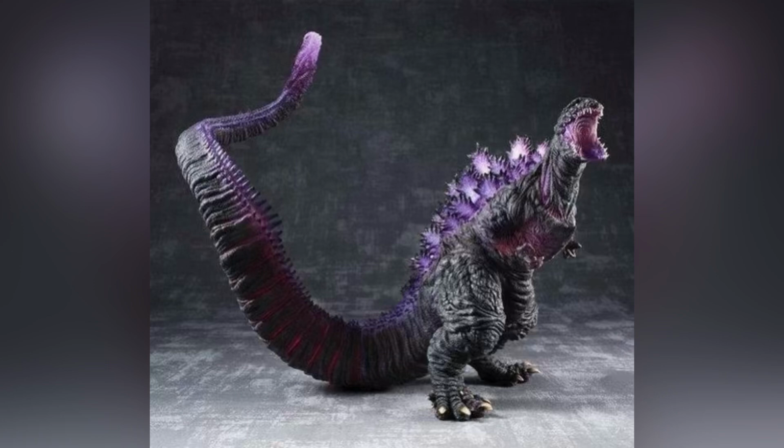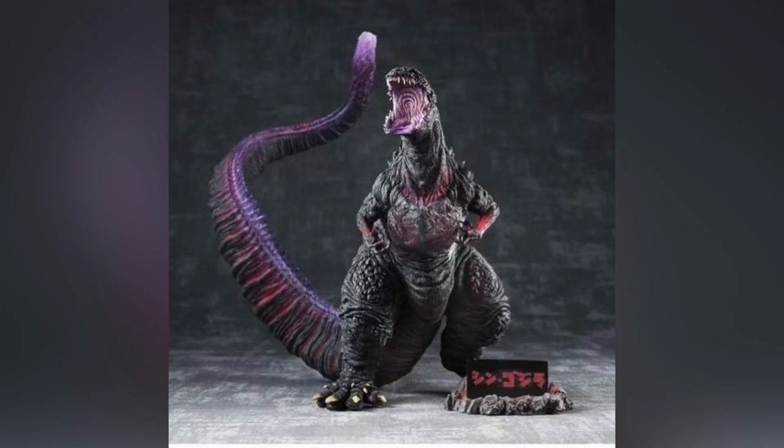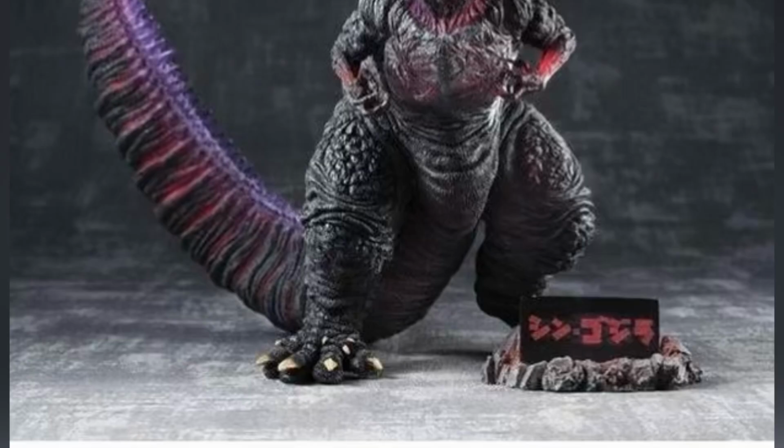For starters, to clarify, there are two versions, the purple Atomic Breath version and then the red version, the more traditional red and black look. They're both the same figure, just different colorways. Both versions include the same accessories, which is a stand that I believe includes a name base as well for the title of the film.